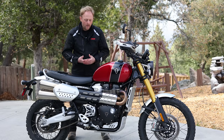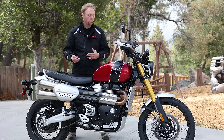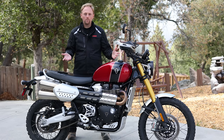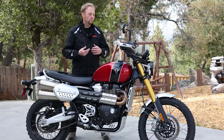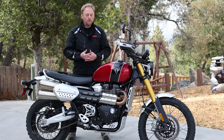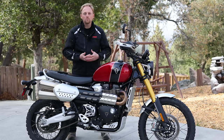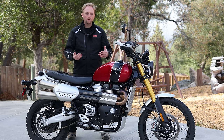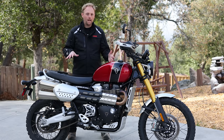Now, what if you were to compare a scrambler like this to a traditional adventure bike? You could look at Triumph's own Tiger 900 Rally Pro. You could look at anything else out there in the midsize category. It could be a Ducati Desert X, a KTM 890, whatever you want to look at. So that becomes a really, really difficult conversation, and we can't go all the way into that. But I think what it comes down to at the end of the day is, do you want a bike that looks and sounds like this? If you want the scrambler style, then this is what you're going to get.